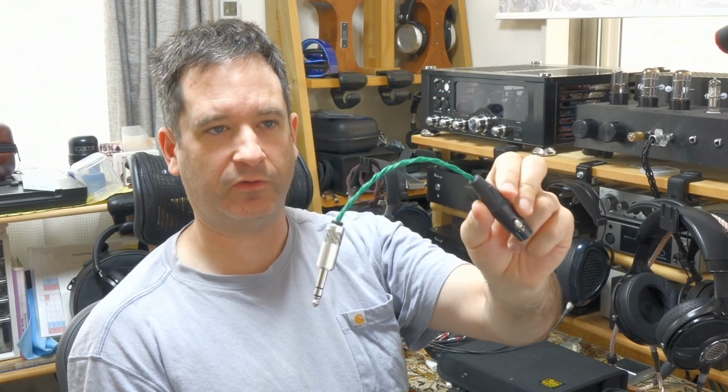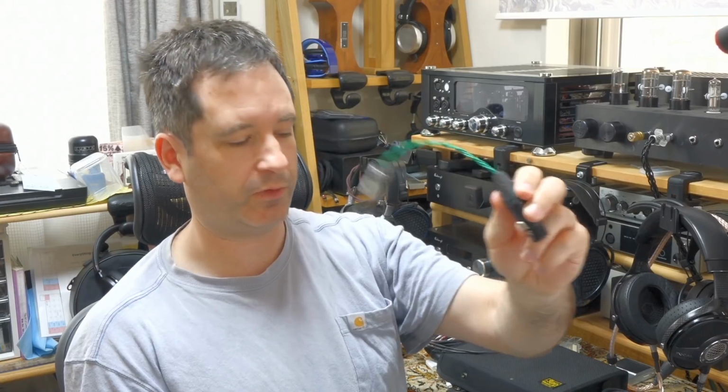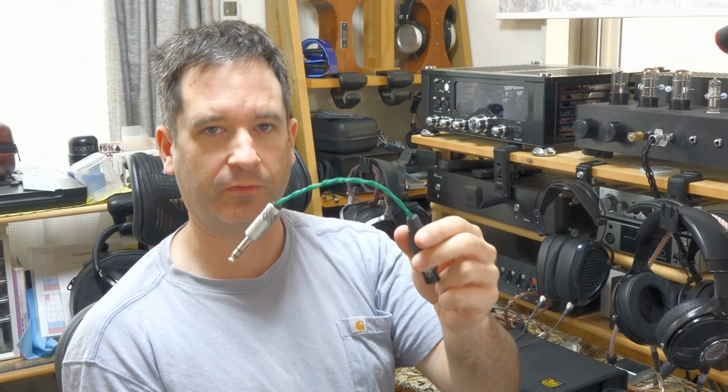Who made the good cable you have for the adapter? I did. Oh, Augline. This one, Augline. It's a Japanese brand. It's a Japanese silver gold cable, and it comes in different sizes. I was actually just thinking of buying some for DIY stuff.